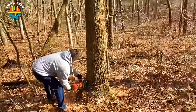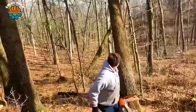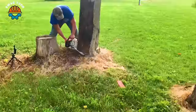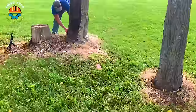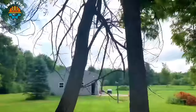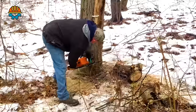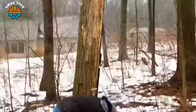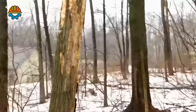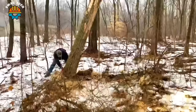There she goes. It's gonna hit it. It's a shame that they had to make the decision to remove a large tree on the lawn to build a new warehouse. Around this poplar tree are tangled power lines. They really had to carefully calculate to cut down this tree without encountering any danger.